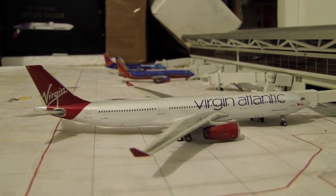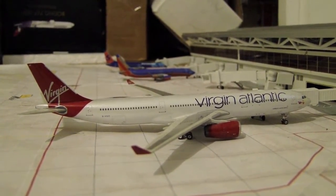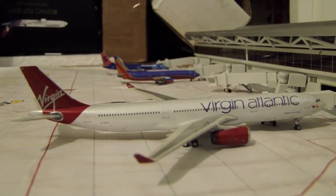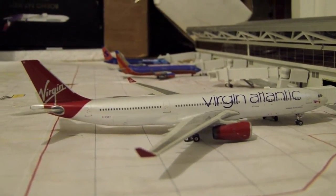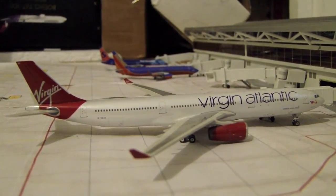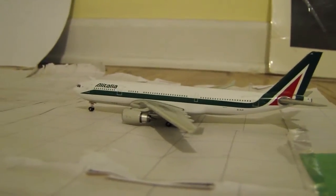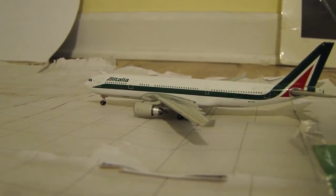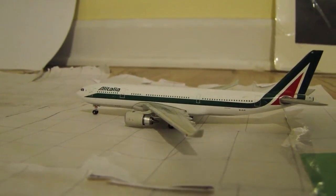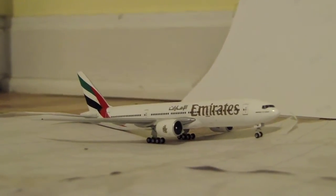Over here we have Virgin Atlantic A330. This aircraft arrives from London around 7, and then goes back out to London as Virgin Atlantic Flight 12 at around 9:20. This is about 10 minutes before the 777 departure over at BA, which I'll show you guys in a second. Over here we have Alitalia with the A330-200. Alitalia is going to be coming in as Alitalia 614 from Rome.